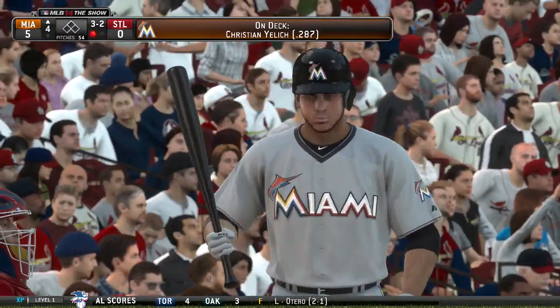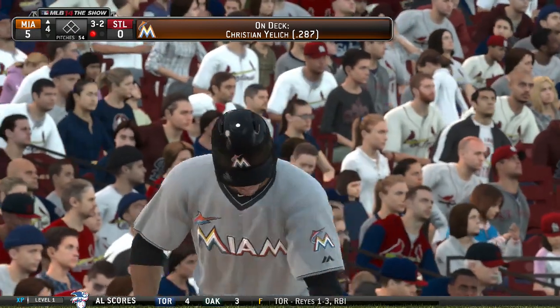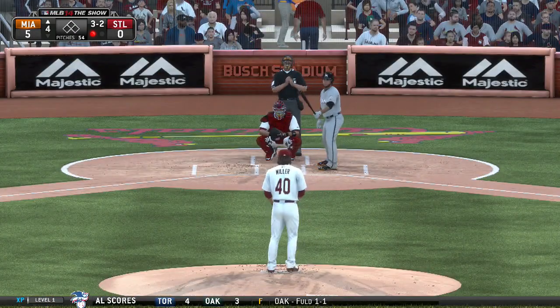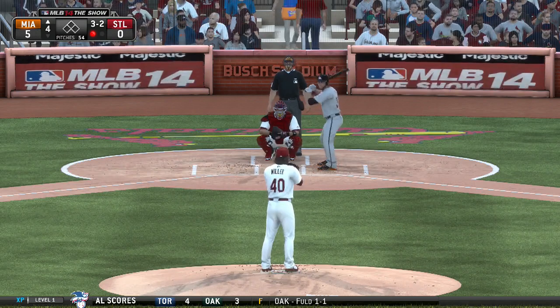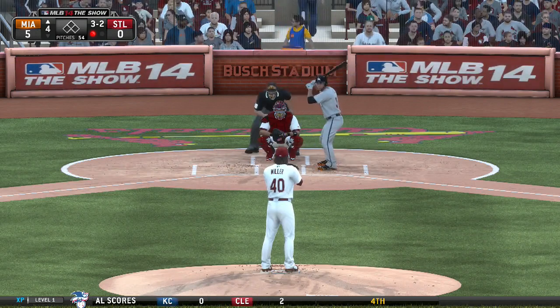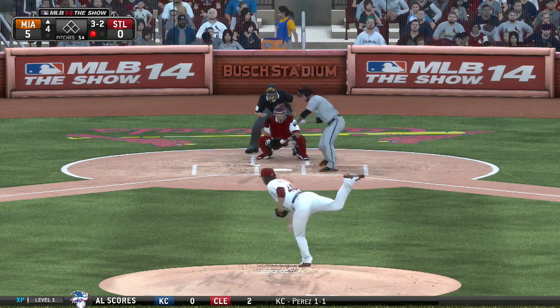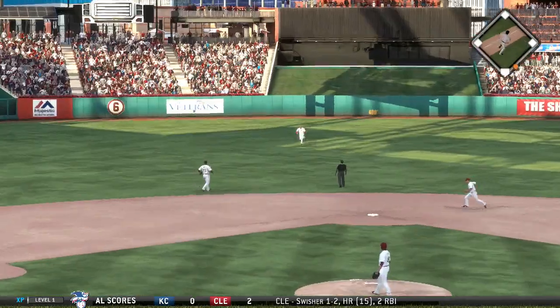It's 3-2 now. Wow, what an at-bat he's having right now. He's fought off some tough pitches. He's laid off a few pitches like that one, and now he's worked his way back to a 3-2 count. Come on, give him the juice. Lined hard to center field.